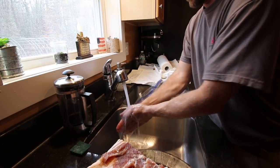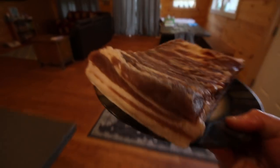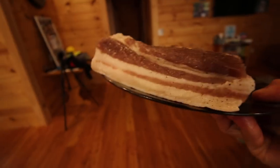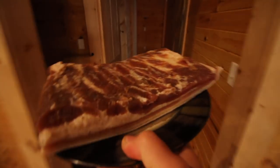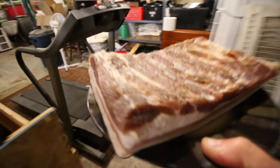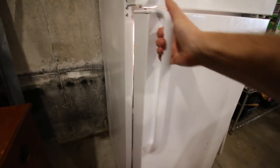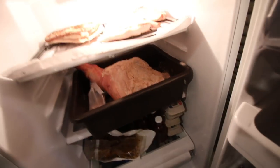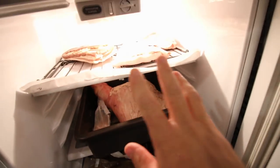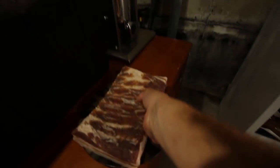Delicious. Look at that piece of bacon. If that don't make you hungry, I don't know what will. Bacon cam, what's better than that? Man, delicious. This is a beautiful sight. We have prosciutto, a copa, and bacon, Karen. Look at that. We'll stick our last piece in the refrigerator.